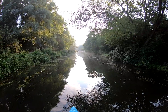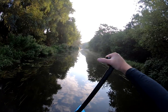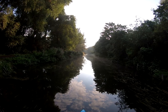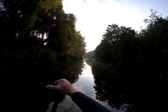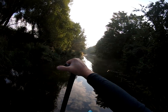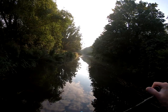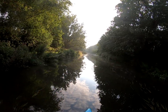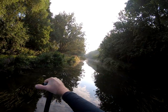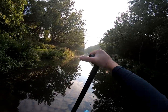Now I'm coming up to my first lock. When I looked on the map and did some planning for this, I always plan these things quite well actually. I think it's important. I noticed the locks. Now I've done a few videos about safety on canals, and it's important really to think about locks, because for us on paddle boards and in kayaks, there goes a heron, locks can be quite dangerous places.